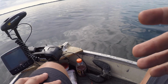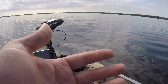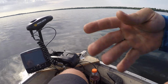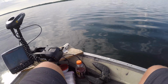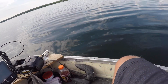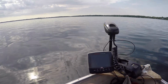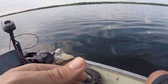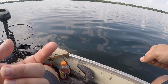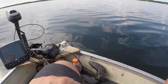I'm using 6-pound test, so with 6-pound test it should be fairly robust. But what happens is after smacking them a bunch of times with the jerk bait, you end up with little nicks in your line. All it takes is them shaking it just right, getting hung up just right. Well, that fish has a face full of jerk bait right now, so I'm hoping I see him come to the surface and then I can just net him. Otherwise, I'm going to retie right now because I want to catch more fish.